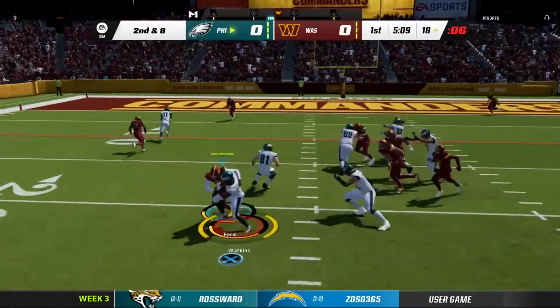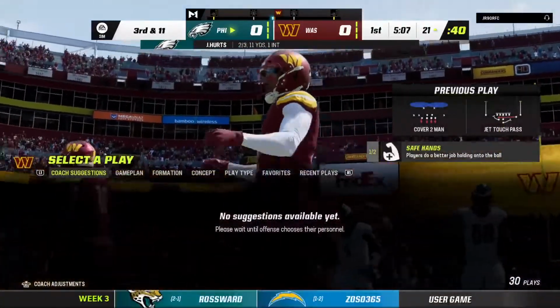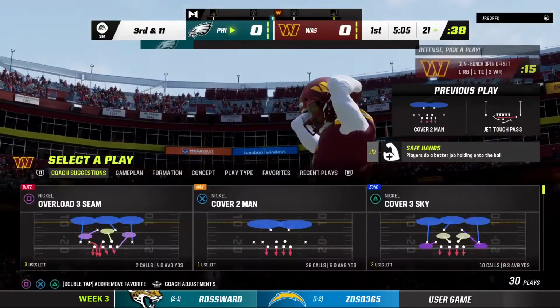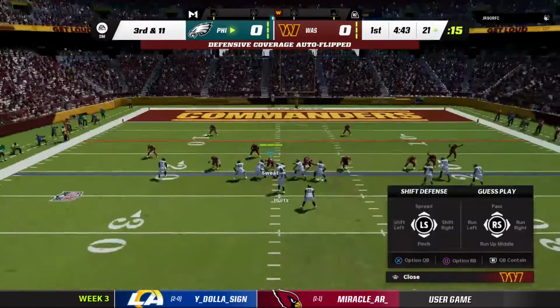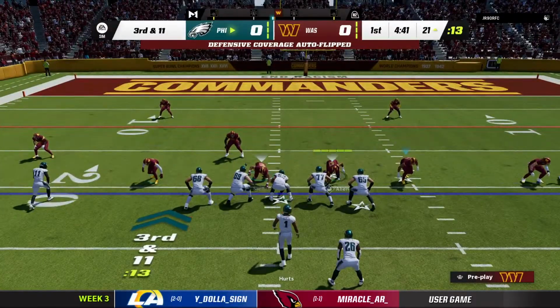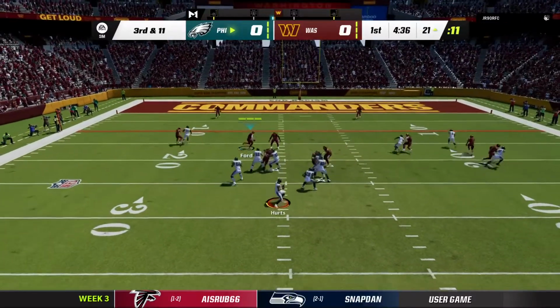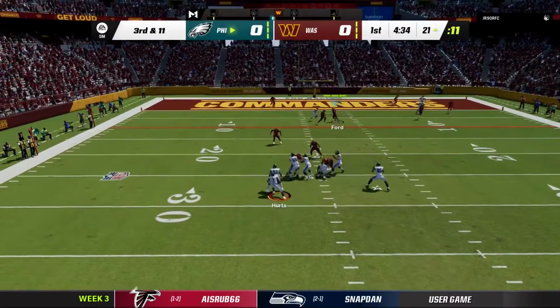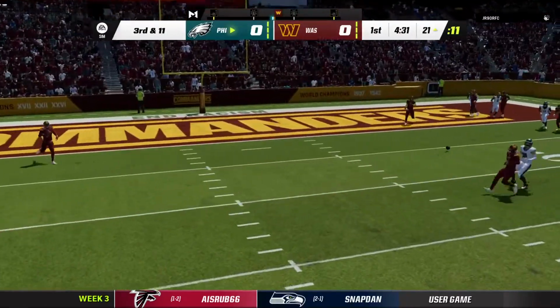Hurts with a little pop pass on the jet sweep. And the reinforcements come in as they're going to stop him behind the line. Touch pass like that, maybe you catch the defense off guard, but they were all over that one. And it is the kind of play that works better against certain defenses, and this clearly was the wrong one to run into. Really nice job getting him down behind the line of scrimmage.